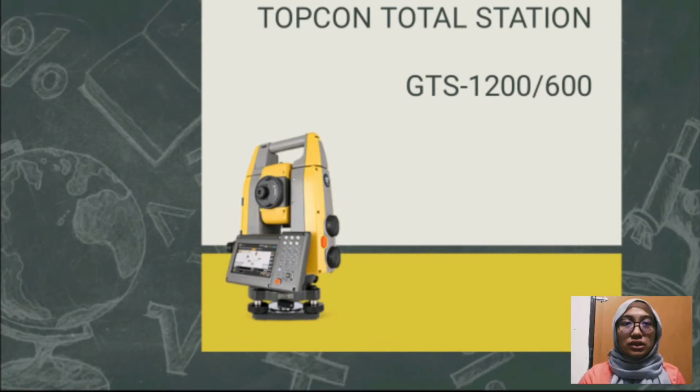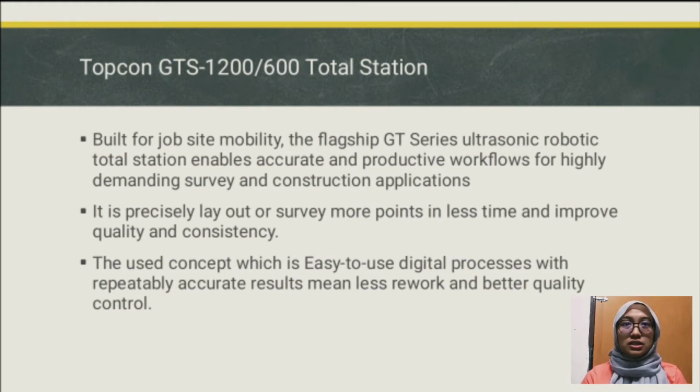Topcon GT1200 and GT600 is built for job site mobility. The flagship GT series ultrasonic robotic total station enables accurate and productive workflow for highly demanding survey and construction applications. It precisely lays out more survey points in less time and improves quality and consistency. The user-friendly concept with an easy to use digital process repeatedly gives accurate results, meaning less rework and better quality control. GT is one professional tool that does it all for layout, survey and machine guidance.